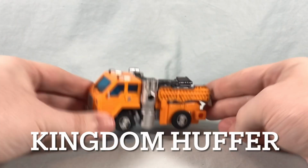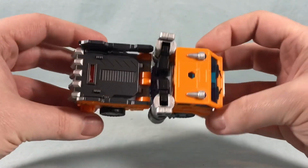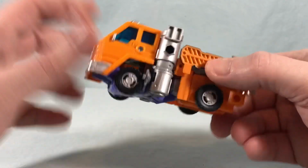Alright, so the number 10 spot goes to Kingdom Huffer. And I'm sure a lot of people right off the bat are going to disagree with this. Please don't let it sour you on the rest of my list. It's not even the best figure, it's just a figure that really makes me happy. The fact that it even exists.